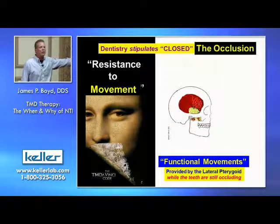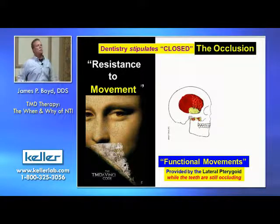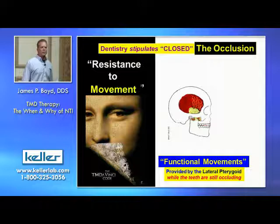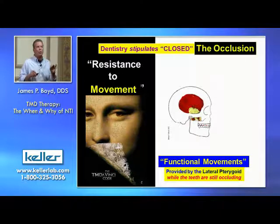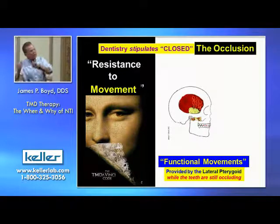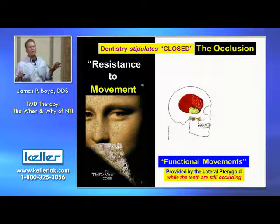Because we call them functional movements. Quick, what's a functional movement? Protrusive, excursive. When's it? During mastication? No. After you're closed and you move sideways and you rub your teeth together, that's an excursive movement in dentistry. We call it a functional movement. There's no function there. There's no purpose. I like to take the word function and forget it. I like to call it purposeful.